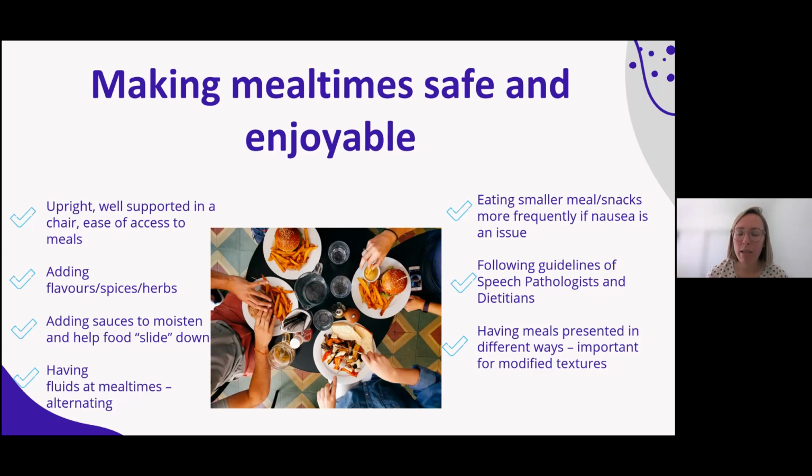Having fluids at a mealtime is really important. Again, it helps with clearing any of that residue that we can't clear, anything that's sticking that we can't clear with our tongue, because we don't have the saliva to push it back. And just alternating that fluid and food to help everything sort of push all the way through that whole process that we talked about, making sure that nothing's sticking along the way.